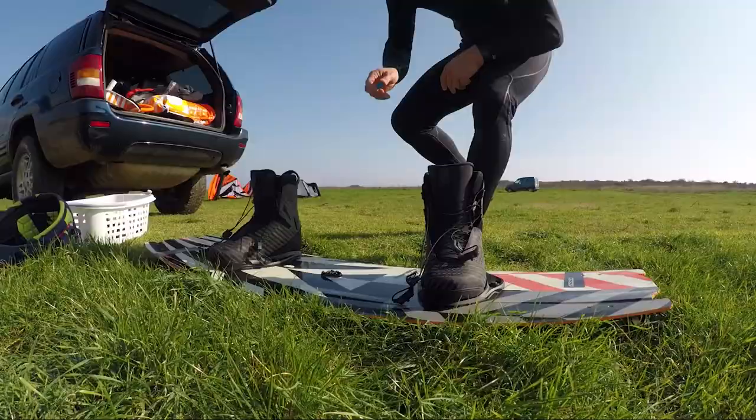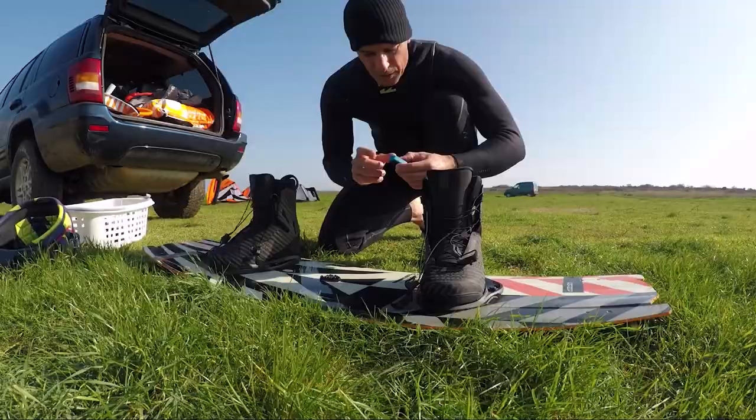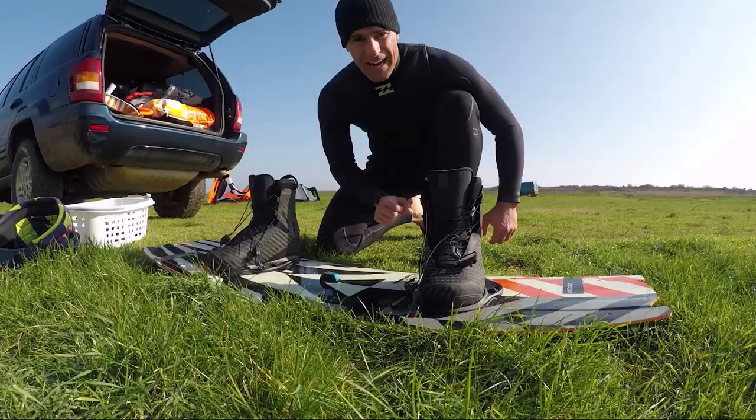Okay, today it's the first try, first test of the Woo device. You need to be careful about which side to put it on. The switch-on button should be on the back side. Okay, let's connect. Switch on one time for 1.5 seconds. It's a green light, and then when you go on the water for the session, press once again. Okay, let's do it.